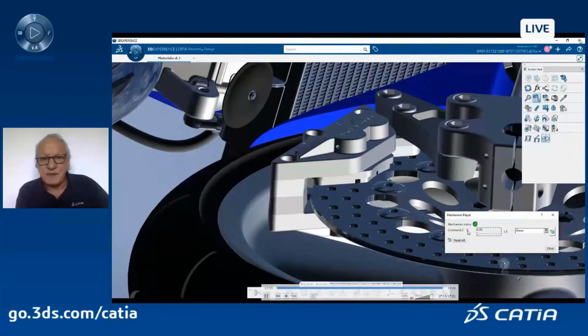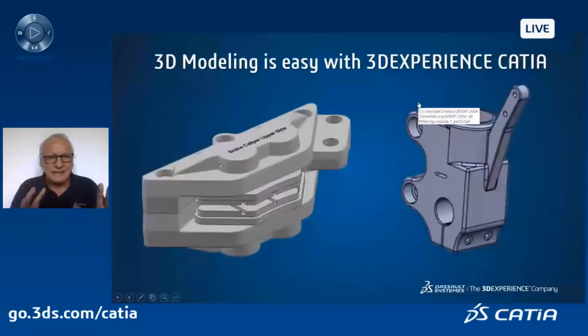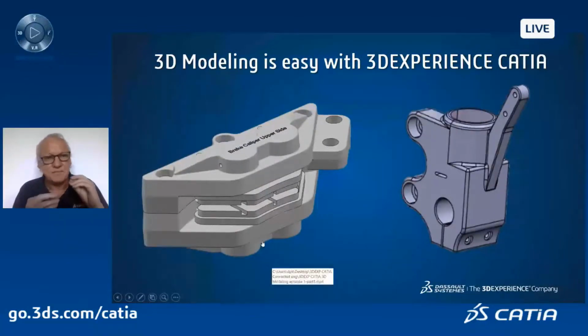So that's it for my first part of this presentation. You saw how easily I could design not a simple part. There are drafts, there are a lot of fillets, there is some mechanism, there are connections, there are constraints, and it took me 17 minutes. So not bad. Now, just to finish the presentation and this webinar, I will show you a little bit more advanced capability, but more regarding geometry than pure mechanical design.